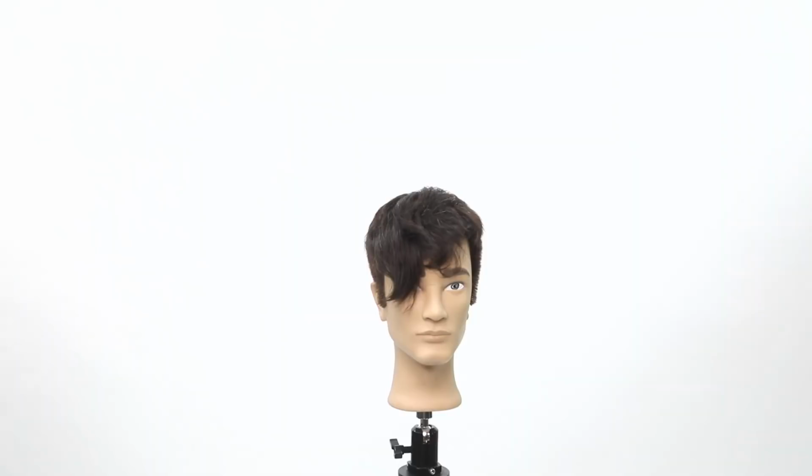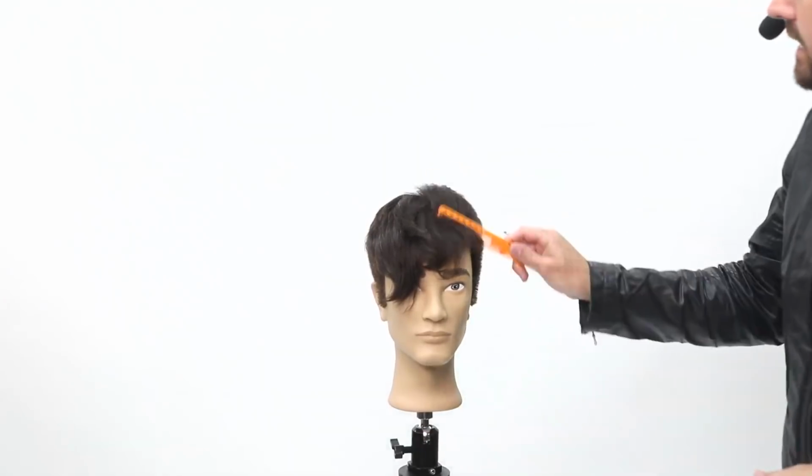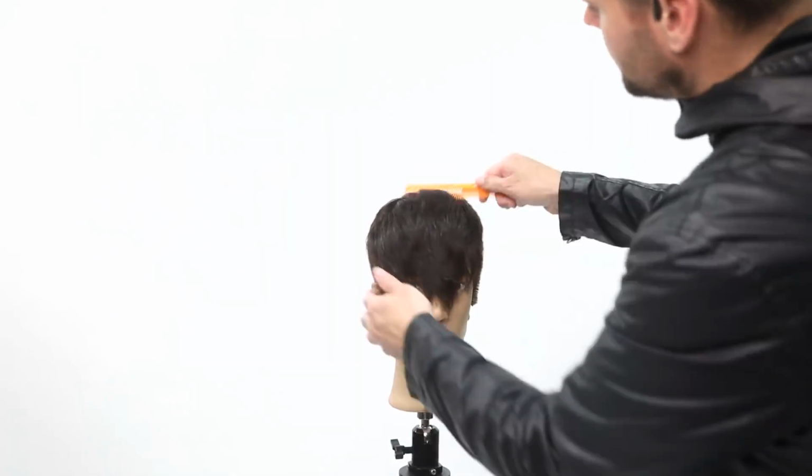All right, so now I'm going to grab my texturizing scissor. I'm going to show you guys a couple techniques with that. So what I do is I comb the hair forward.